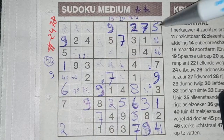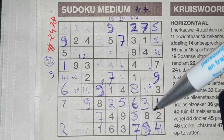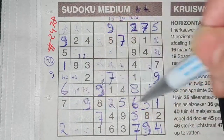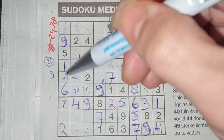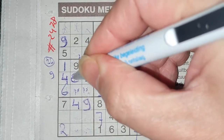Then. How about eight. Okay, one number left in this row for the number 4. Yes. Now we have a 4 here. So this box cannot be 4 anymore. This box should be a 4. And that box should be an 8.